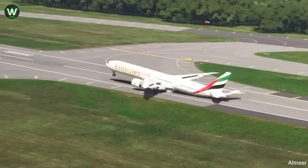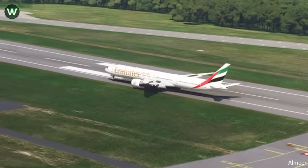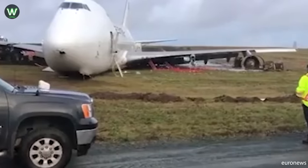This is a dangerous landing at Baltimore, USA airport of a Boeing 777-300 Emirates plane. Via a Boeing 747-400 Skylease cargo aircraft went off a runway upon landing at Stanfield International Airport in 2018. Thank God no one was hurt.